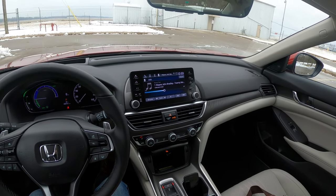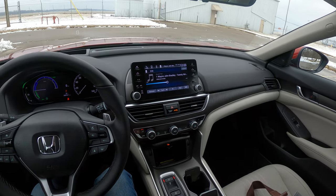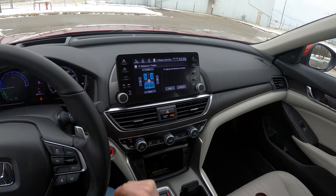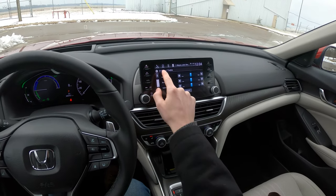Got a nice touch screen here in the Accord. Honda did a great job bringing themselves back up into the 21st century after dropping the ball in the Civic with the volume slider and all that business. This system works very well. You can see here you have your standard front, rear, left, right, fader, and balance. Also have bass, treble, mid-range, and subwoofer adjustment. So let's go through those now.